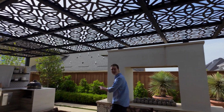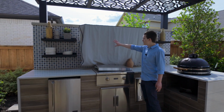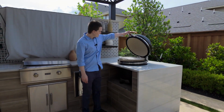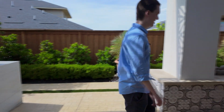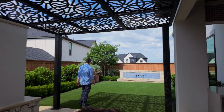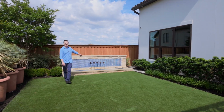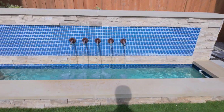There's a second outdoor kitchen space, second refrigerator, more cooking space. Currently, there's a protector over your outdoor television. More cooking space. Over this way, you have your turf lawn area over to this water feature. This is really nice, providing that relaxing water sound.